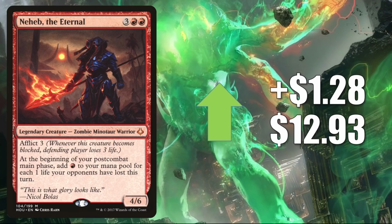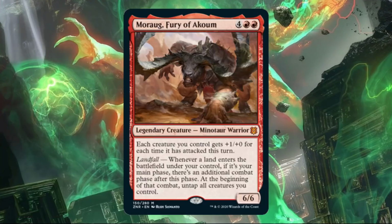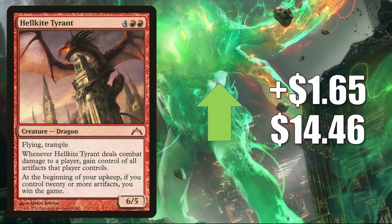Zendikar Rising, though, did show us a new legendary Minotaur this week, which is why this particular card is hot right now. That is Morag, Fury of Akum. Number 4 is Hellkite Tyrant from Gatecrash, going up $1.65 to $14.46. This is in a number of commander builds where the commander was recently reprinted, decks like Kaalia of the Vast, the Ur-Dragon, and Breya Etherium Shaper.